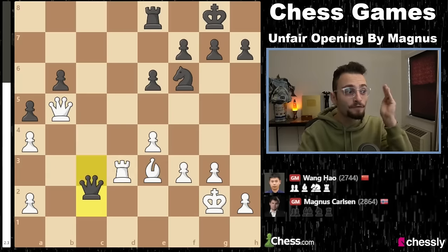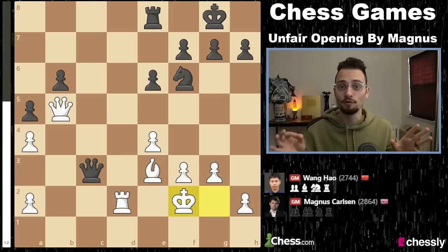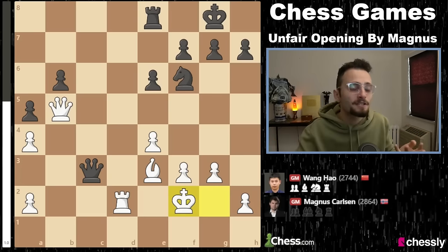That is how Magnus freezes his opponent's pieces in the Catalan. The knight developed, undeveloped to a trade, and went back. Three moves in 41 turns. That is crazy. He just freezes his opponent's pieces.